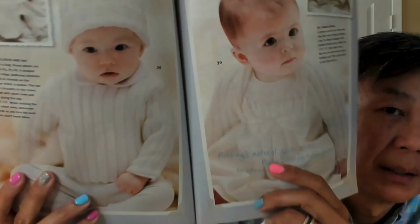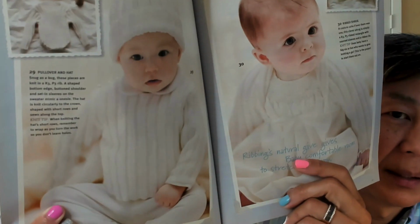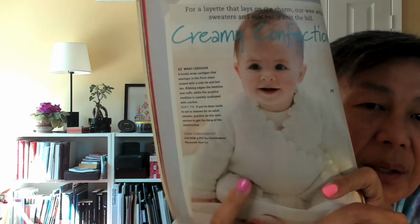Because look, there's 2 more patterns. So cute, right? The sweaters. And I ended up knitting this wrap one. Whose baby was it? This one. Oh, it was my other niece. My brother's daughter. Okay, yeah. That's what I knit this for. So that's why I bought the magazine. And then I saw that and I thought, oh, I want to make that. I think I bought the Silk Garden yarn first. No, I don't know. Anyways, I can't remember that far back. It's too long ago.